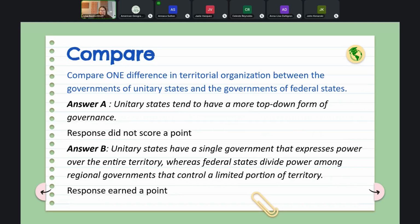Answer A, unitary states tend to have a more top-down form of governance. This is correct. It is not, however, a threshold response to earn a point for the comparison task verb. And the reason why, they said nothing about federal states. Okay, so they had a good sentence, a good response towards telling me a characteristic about a unitary state, but they did not actually compare because they didn't close that loop and give me something about federal states that would essentially provide a difference between these 2 forms of governance.